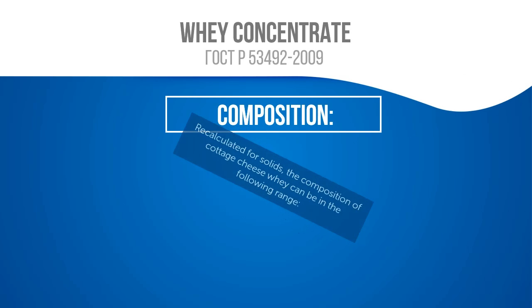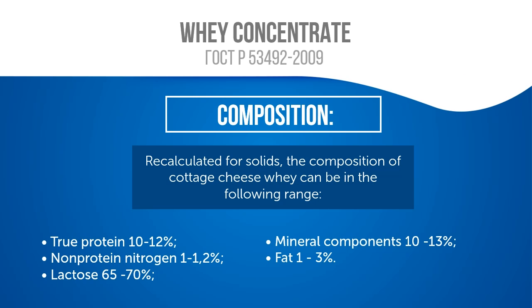Introduction to a new technology. The developed technology assumes partial returning of whey to cottage cheese products in the form of concentrates. Cottage cheese is enriched with whey proteins, which also corrects amino acid composition of casein. Biological value of the end product increases many times.